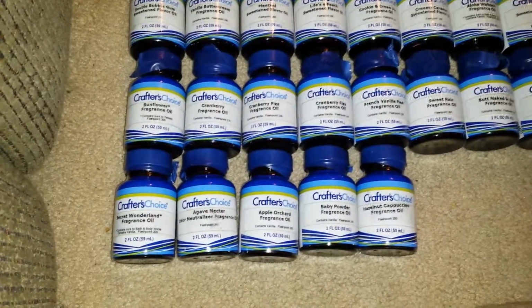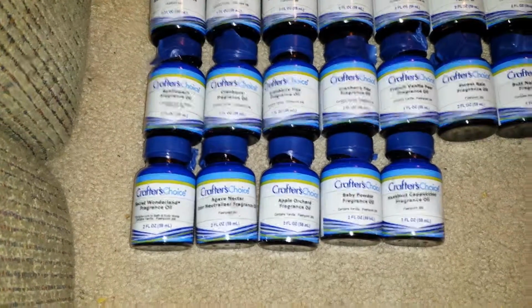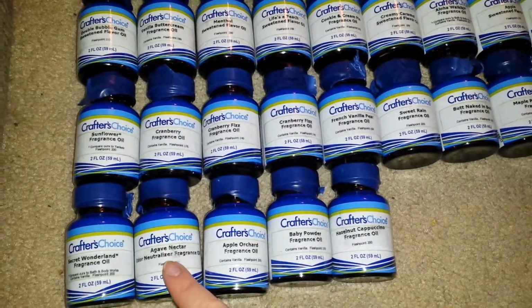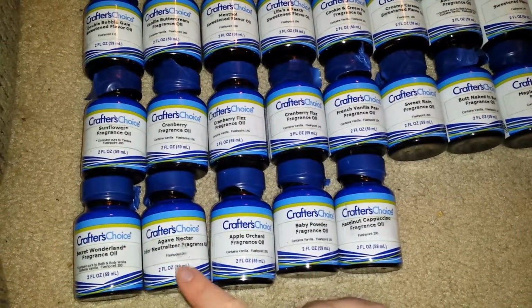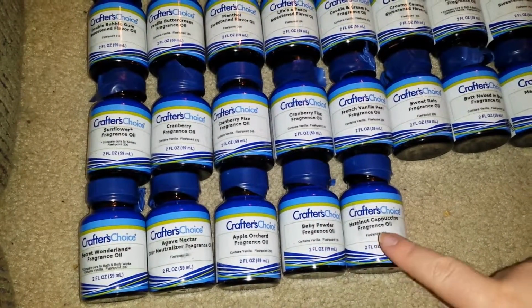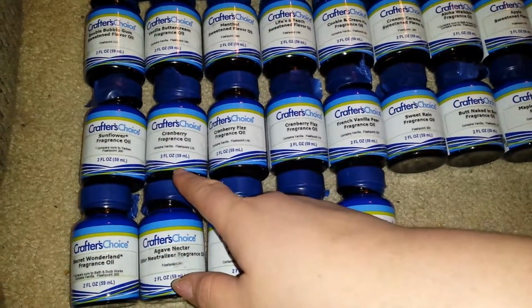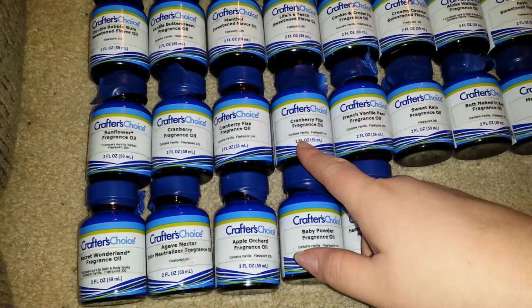So we'll start down here. There are also some flavoring oils, and I'll mention if they're fragrance or flavor. So I have Secret Wonderland fragrance oil, Agave Nectar, and these are all 2 ounces unless I say otherwise. Agave Nectar, it's a color neutralizer fragrance oil. Apple Orchard fragrance oil, Baby Powder fragrance oil, Hazelnut Cappuccino fragrance oil, Sunflower fragrance oil, Cranberry fragrance oil, Cranberry Fizz fragrance oil, another Cranberry Fizz fragrance oil.